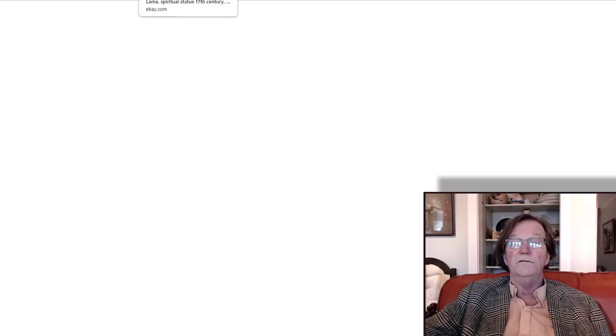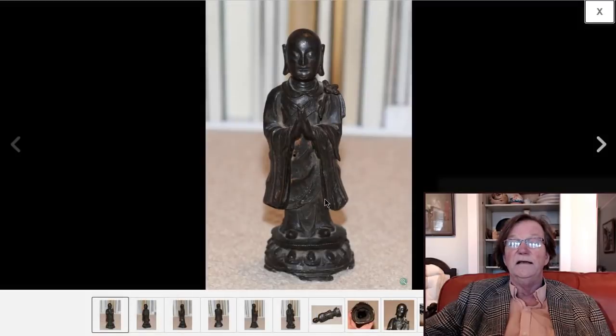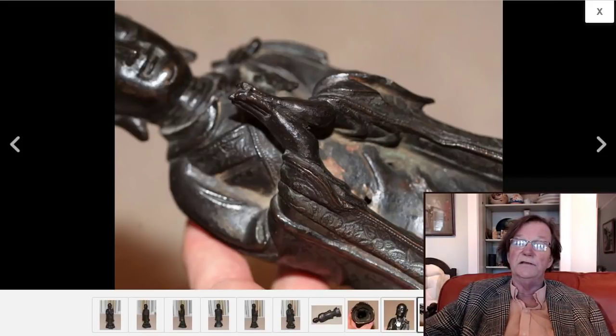All right, and then over to this. This was Gestard Antiques Limited. Had this nice Ming bronze standing Buddha. Very good looking example. Nice old bottom on there. That's what they should look like. The back of it was pretty well detailed up and down. Good patina on it. The patina on this is really nice.